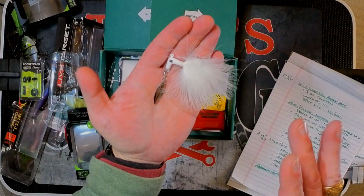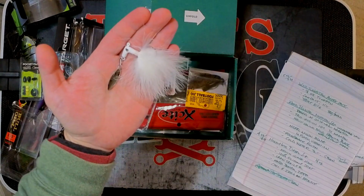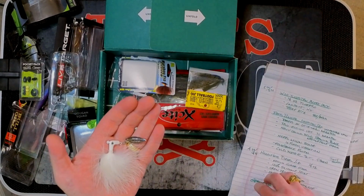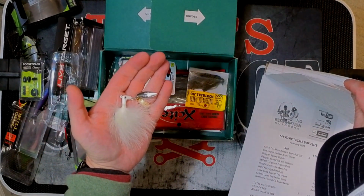It's a fantastic cold water jig. And that came from Jimmy Houston himself. I watched a video from him talking about the Roadrunner jig. So, nice looking jig. What are we going for here, guys? I didn't write that down. The Roadrunner is going for, what is that? $5.50. Sorry about that, guys. $5.50.